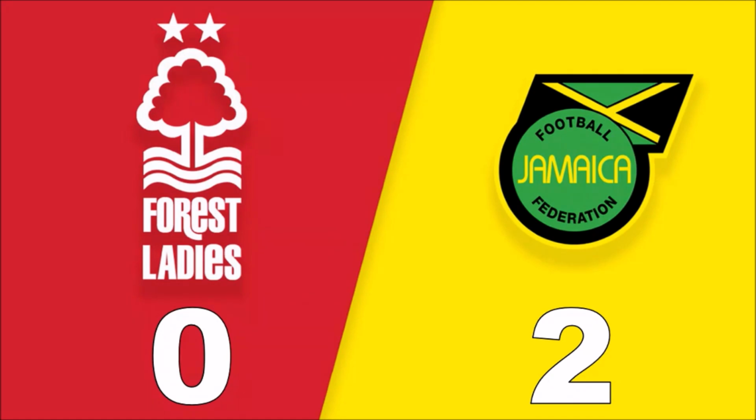First substitution for Forest. Rebecca Thomas is being replaced by Emily Hallam in goal. Substitution for Nottingham Forest ladies, replacing Rebecca Thomas in goal is number 1 Emily Hallam. Also, Katie Middleton is being replaced by Hosanna Parnell. This is going to take quite a while here, so bear with us. Also being replaced, Victoria Adam is being replaced by Jessica Munn. Is number 20.